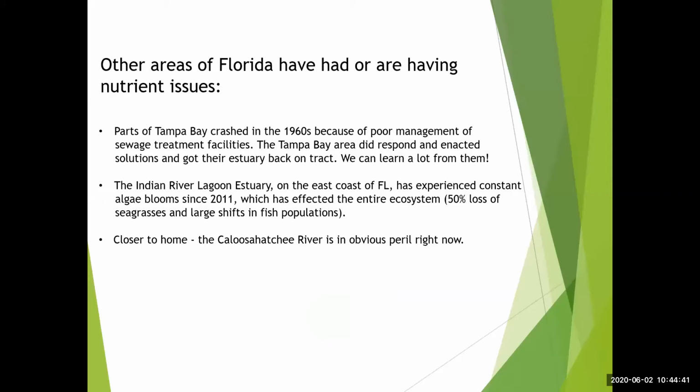The Indian River Lagoon on the east coast of Florida has experienced constant algae blooms since 2011. That's microalgae blooms. They've always had macroalgae for as long as we've monitored that area. This has affected the entire ecosystem, these microalgae blooms, with devastating seagrass losses and large shifts in fish populations. And then a little closer to home, we all know the troubles that the Caloosahatchee River is facing.